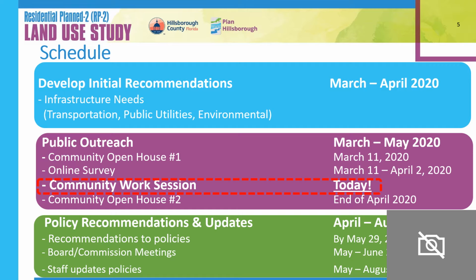What you're seeing here is a schedule for the project. As I mentioned, we started in February of this year, and it runs through the end of May. In the red circle, you'll see where we are today. We had our first open house on March 11th and had an online survey. We're developing initial recommendations through the end of April and working our way through May on recommendations to the policies by the end of May 29th. And then staff updates will be made through May to August on the RP-2 potential changes.